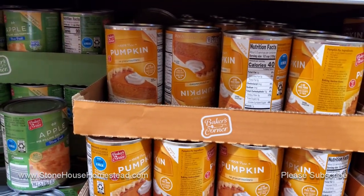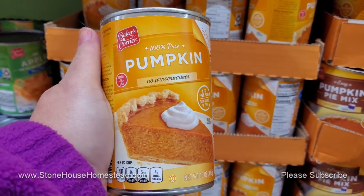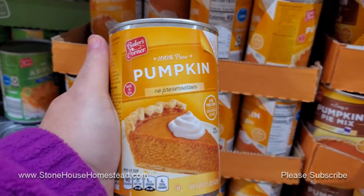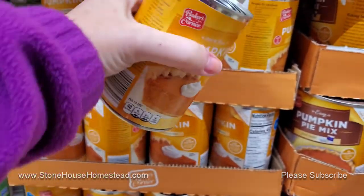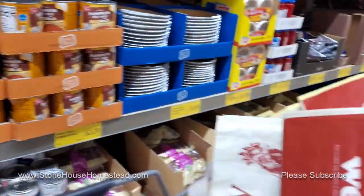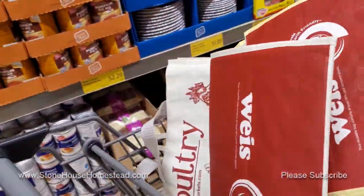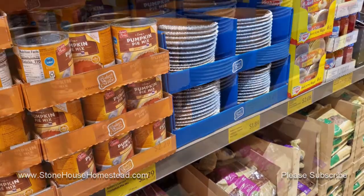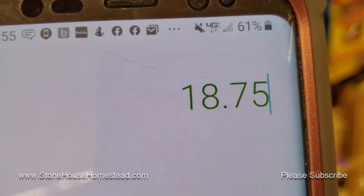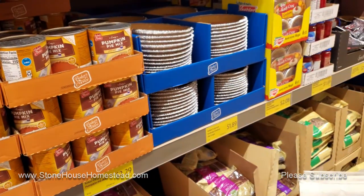But again, when the dog gets an upset stomach, a couple spoonfuls of this in his food will help with stomach upset and diarrhea in dogs, if you didn't know. Always talk to your vet first, but that's what we do. So let's get a couple of these. All right, so we are almost there, $18.75. Let's take a look, see if there's something we need more than couscous. We can always put that back, but let's go and see.